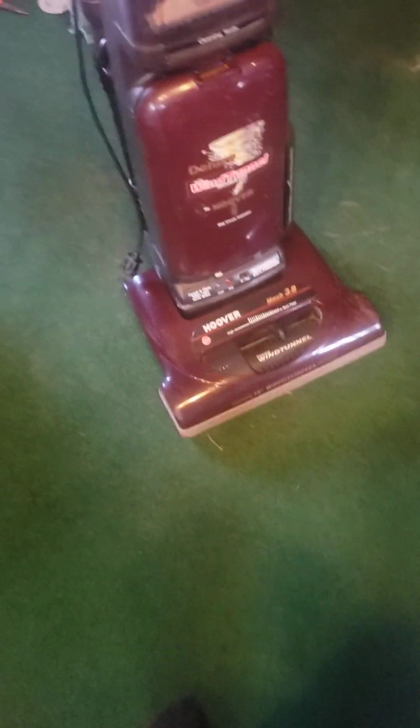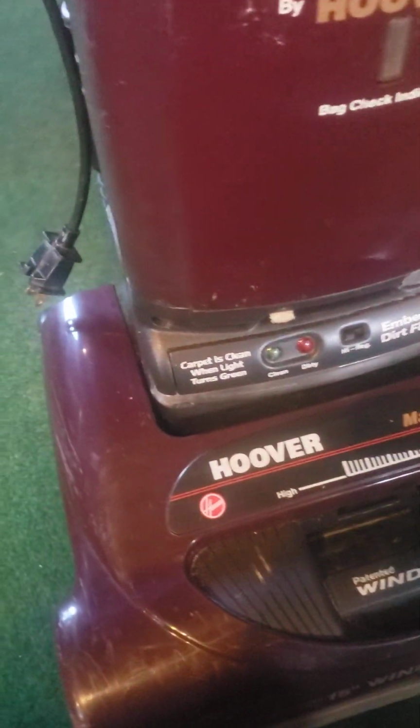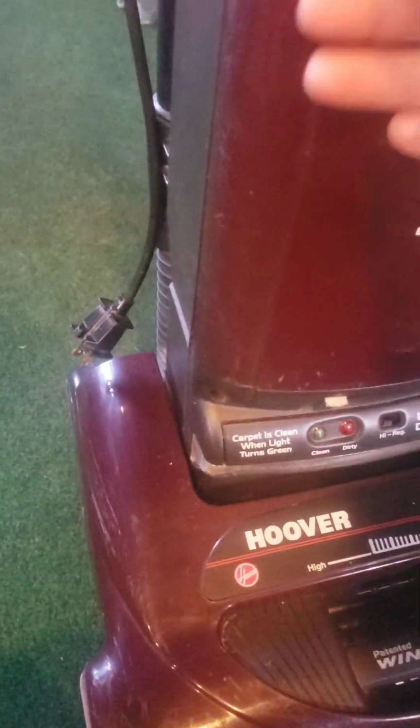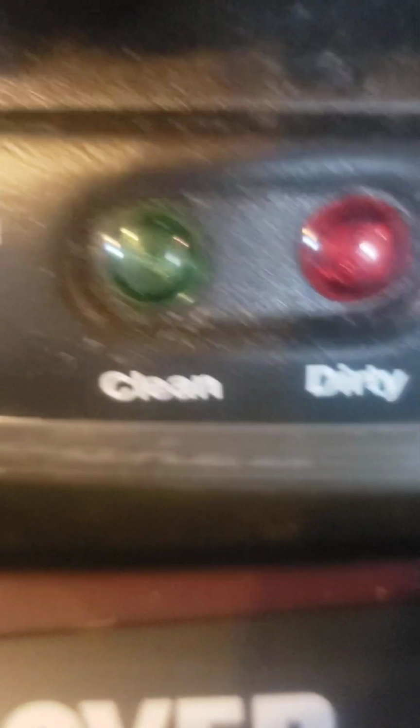Now, you may remember back in episode 17, I had a Panasonic. Anyhow, look at that clean base plate there. I had a Panasonic that had a dirt finder like this.